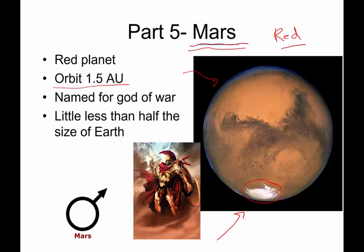And because Mars does appear red when you see it, if you spot it in the night sky, it looks kind of red. They named it for the god of war. And of course, the god of war has to do with blood, which is not terribly polite or fun to think about, but that's why it got the name.